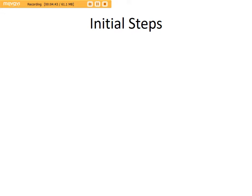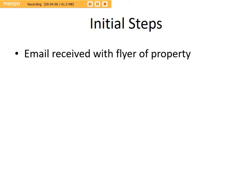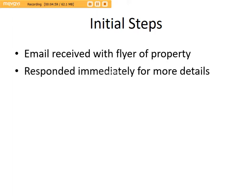So these are the buildings that we bought. So I'll walk you through the initial steps here. I received this flyer in the form of an email because I'm on their email list. And the moment that I received that flyer, I responded immediately, asking for more details.